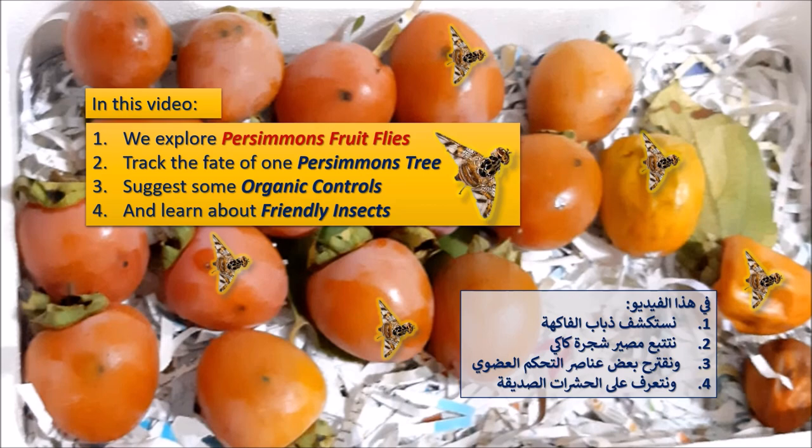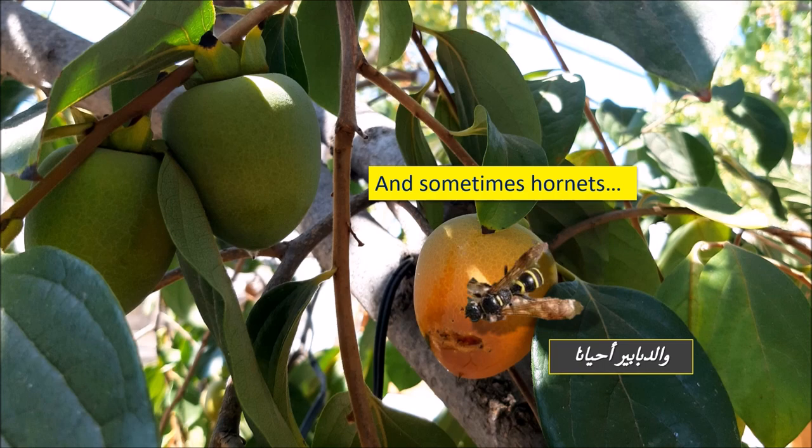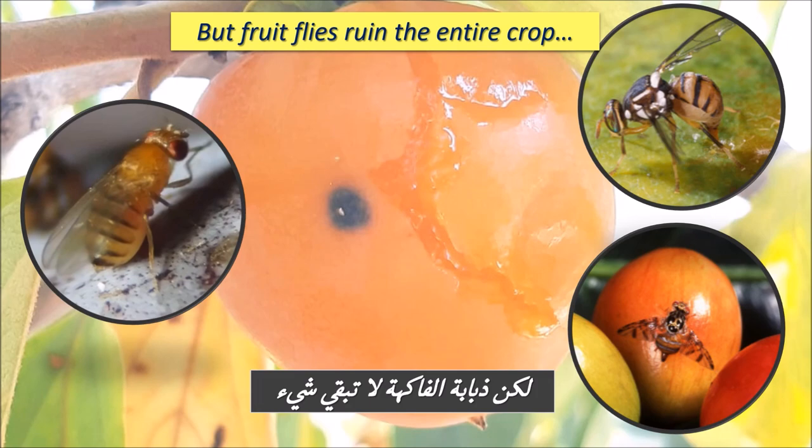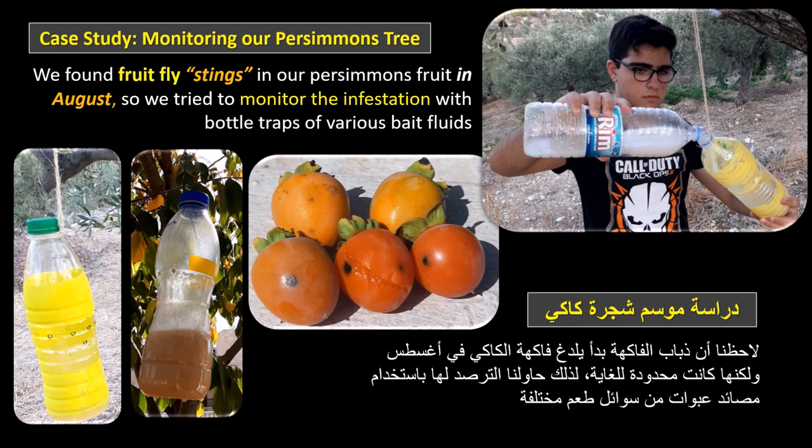Our persimmon fruit has always been shared with birds and with fruit bats and sometimes with hornets and other creatures. But all creatures take a fair share except the fruit fly, since most fruit flies can and often do ruin entire harvests. For our study, we monitored the number and types of fruit flies using bottle traps, hoping to eliminate enough fruit flies to control their spread.